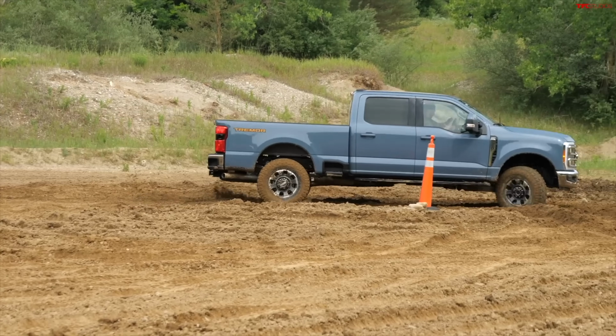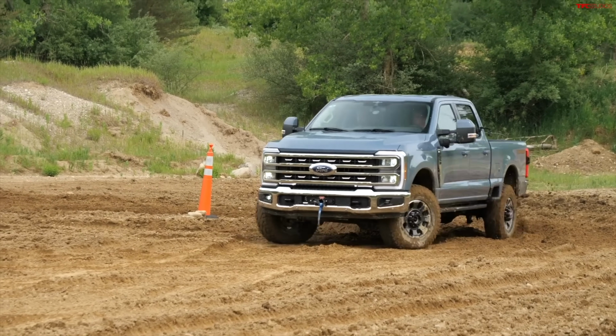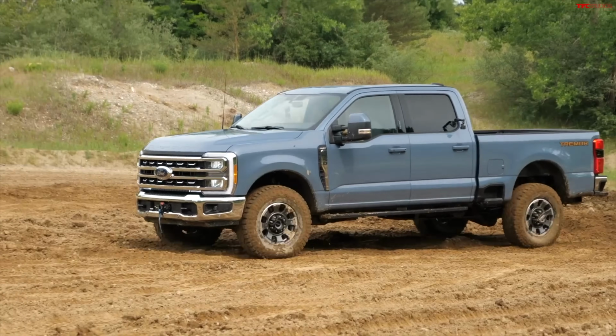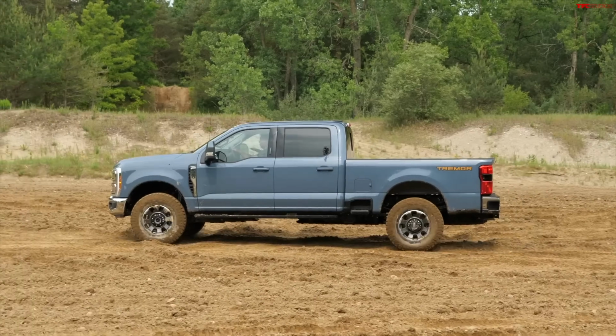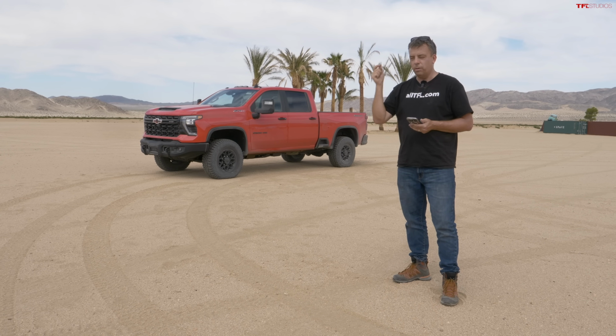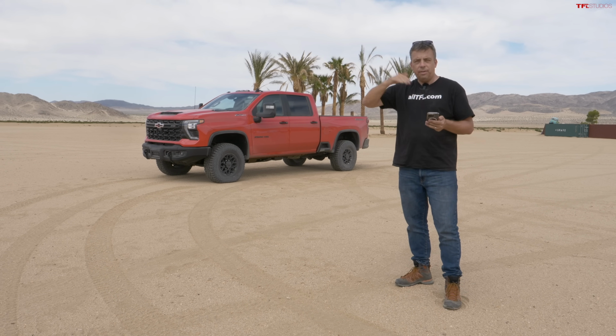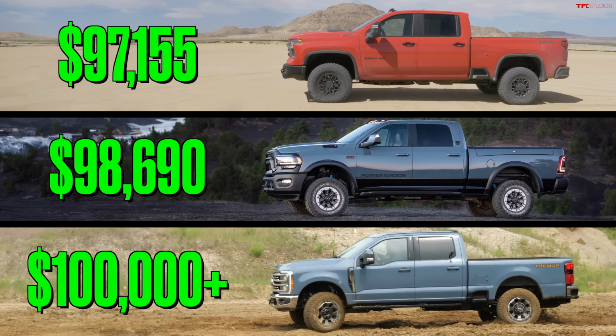The diesel Ford, the high output diesel, which you have to get in the Tremor, costs $12,495, so $12,500. Ford winch costs about $3,800. And then if you get the Platinum or the King Ranch Tremor, plus every option, including high output diesel, you're pushing $100,000 in an F-250 or F-350.